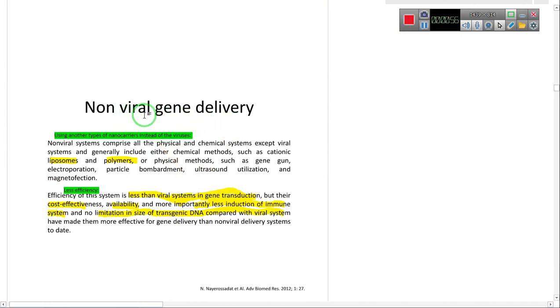So instead of using viruses to deliver the nucleic acids into the cells, we are now going to use other nanocarriers such as liposomes or polymers, which are not as efficient as the viruses. They are less efficient because the viruses are synthesized by nature, but non-viral gene delivery, when we use such nanoparticles, has some advantages, such as cost effectiveness. It's better. The availability of liposomes and polymers is much greater. Also, the induction of the immune system is less, because we just told you that for the viruses the immune system is going to be activated.